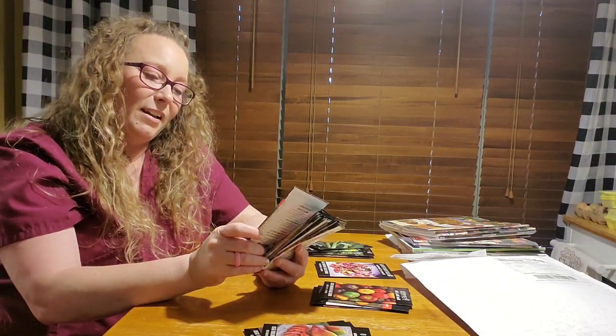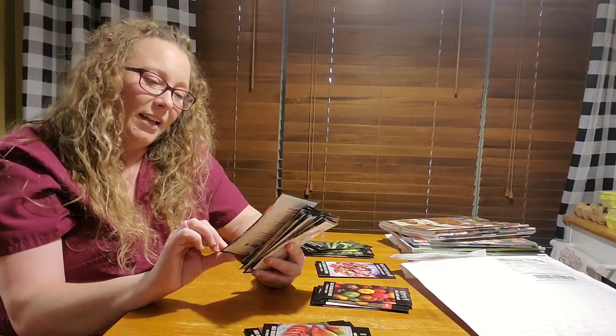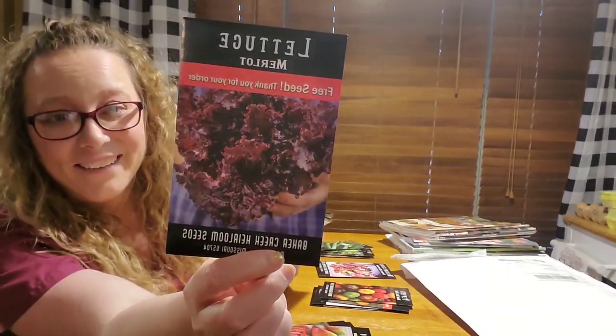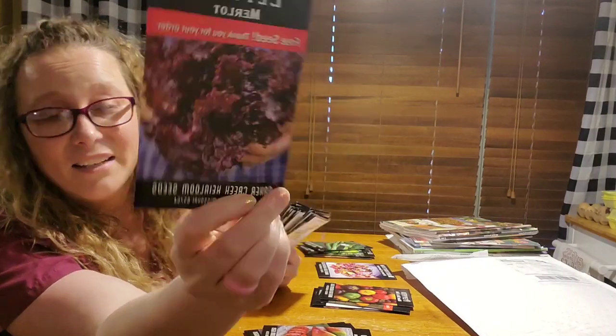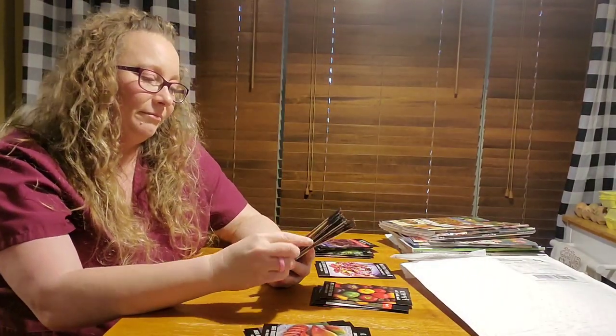Let's see. This is another freebie that we got. It's called Merlot lettuce, and it is a beautiful red lettuce. So that'll be pretty with all the green lettuces that we're wanting to grow. Be a different color to add, make it flavorful.